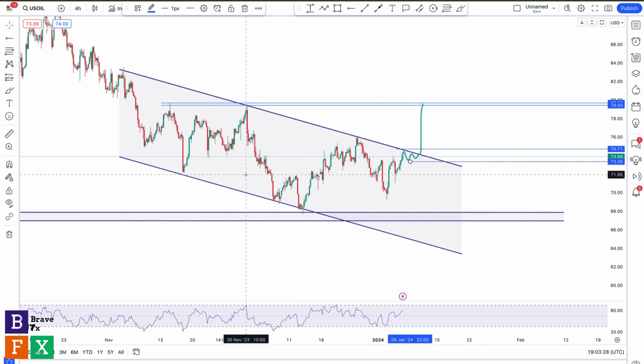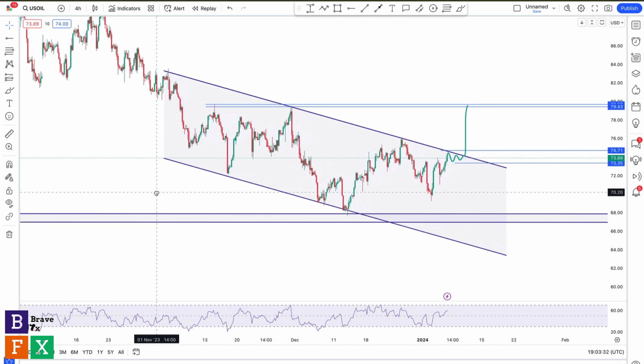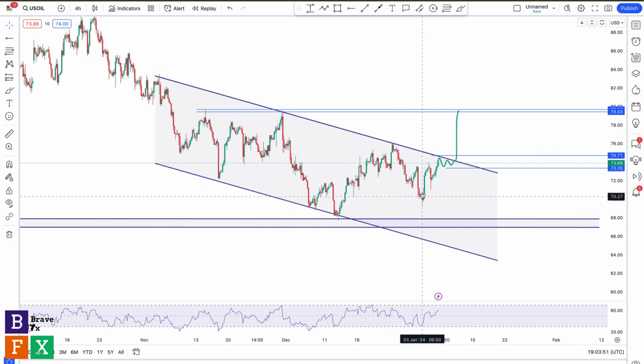So I think this is going to be a good trade for those who are able to get in, if the market actually presents us with this opportunity, right? The reason why I'm looking for a bullish case scenario is because we had a bounce off of this area of value, and we rolled up the price all the way to the resistance level of the channel, making another decline to the downside, but putting in a higher low.